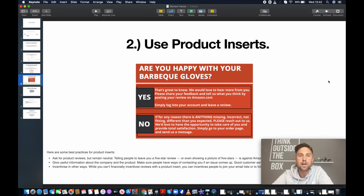Now, I would put a lot of effort into my product inserts and make sure that you not only are encouraging people to leave reviews, but also if there's any issues with the product, that they feel that they can come to you first and approach you as a company, rather than, for example, if they hadn't got an insert, they'd just go straight to leave you a negative review.